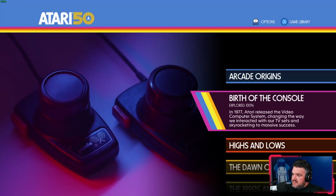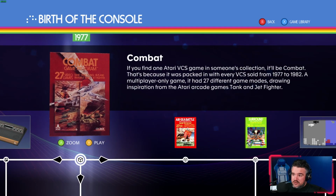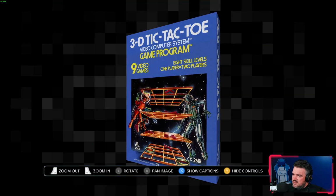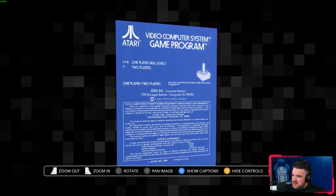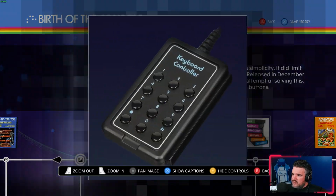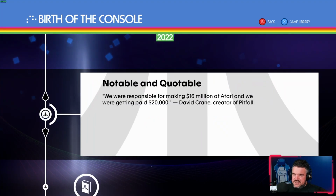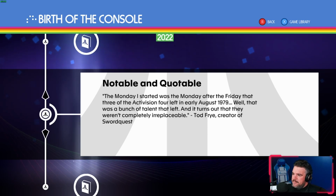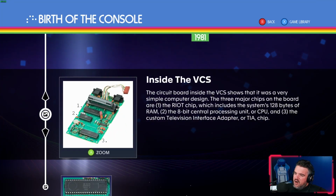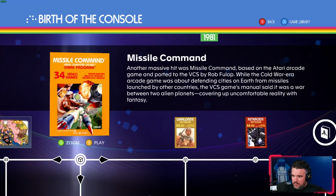So you can go through all of these different eras and see all of these different things. They have some old commercials in here, actual TV ads. They have all of these super high resolution scans of the box art that are 3D modeled, so you can go around and rotate them. It's just so lovingly done, and this timeline menu is really slick. It's easy to navigate. You can jump around between the different eras and points within the era super easily. All of these little icons show you what you've looked at and what you haven't, so that if you missed anything, you can go back and find it if you like.